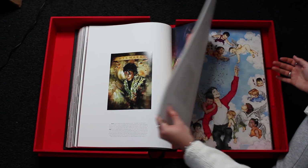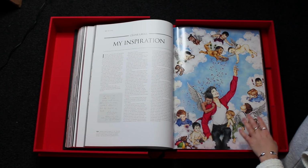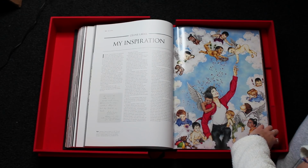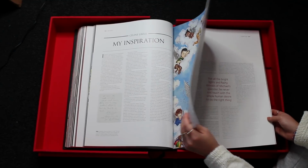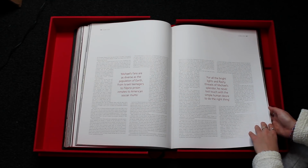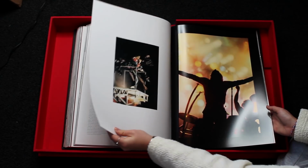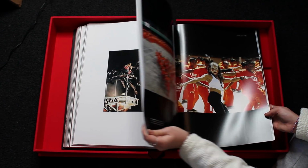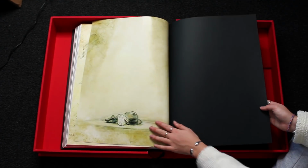Look at this. Oh my god, look at this. Wow, look at this. Okay, we just got a little chunk here. Got some writing. Wow. Wow. Okay, this is the prison tribute. Oh no, that's the last photo.